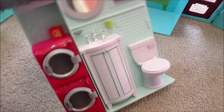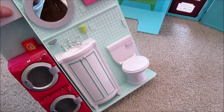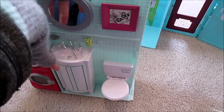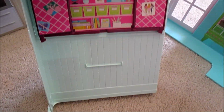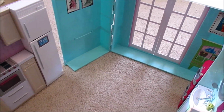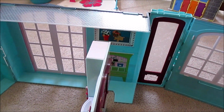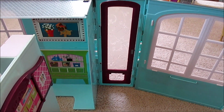It came with a bathroom and a washer and dryer. That's the coolest thing. I love Barbie houses that have realism, so toilets and washing machines, because I was all into making my dolls do that stuff. And then this is the reverse side, so I don't have much for the furniture, but there's plenty you can do with this, and it has a front door. Front doors also were totally my jam. The realism.